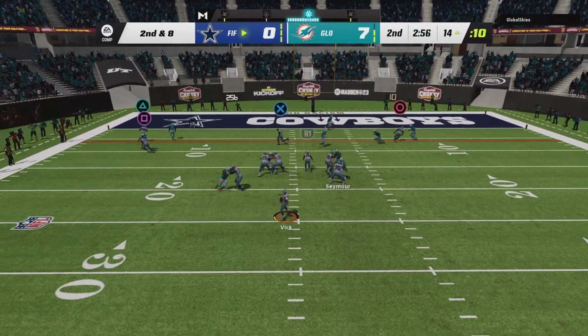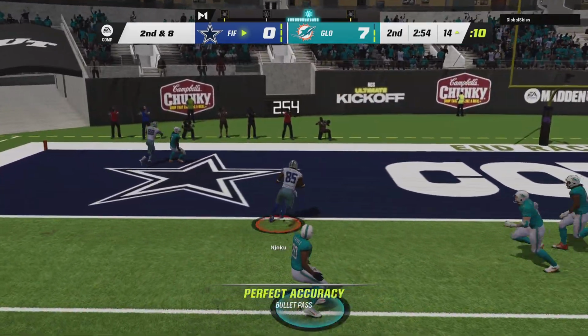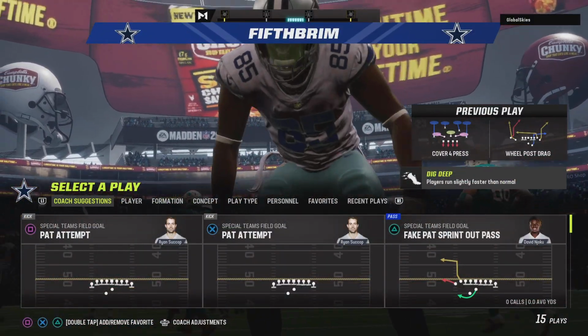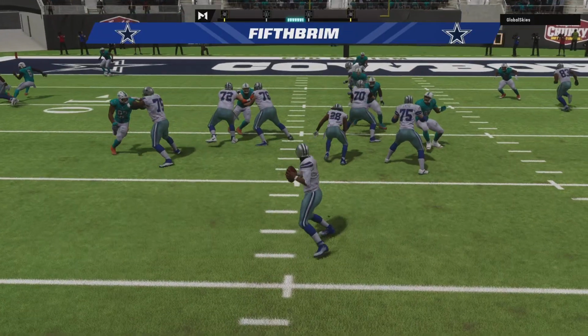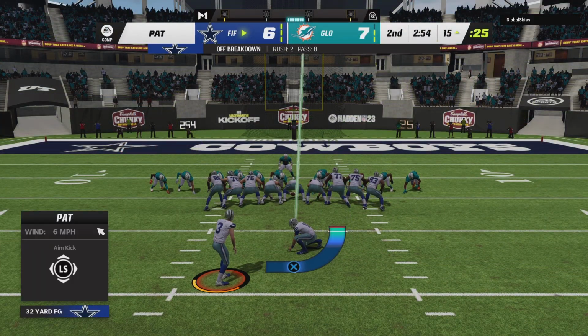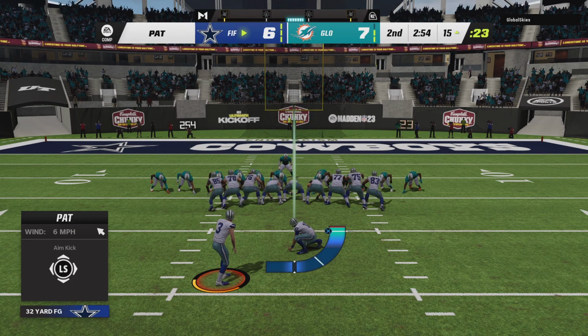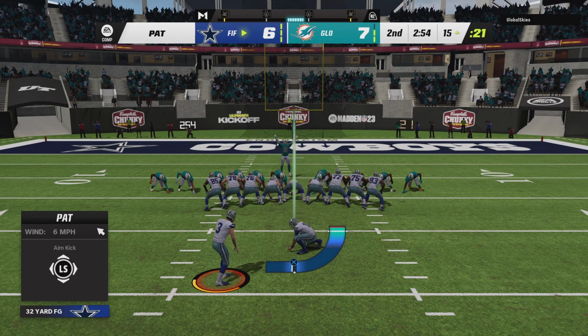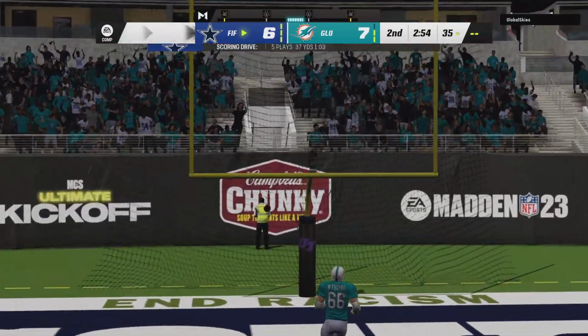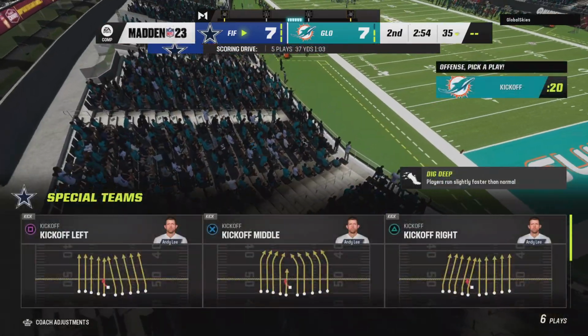Throwing on 2nd and 8. Vick. And it's caught. Touchdown. David Njoku. A 14-yard touchdown. And the Cowboys are an extra point away from drawing level. Extra point up and good by Succop. And we are tied at 7.